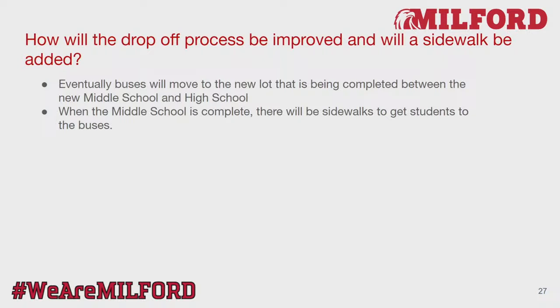Will a sidewalk be added? I'm not exactly sure about the question, but my assumption is, will a sidewalk be added where the current Eagles Way is? And the answer to that is no. However, there are plenty of sidewalks that are going to be installed. And remember, the whole middle school is sliding to the west, and it's going to be a lot closer.